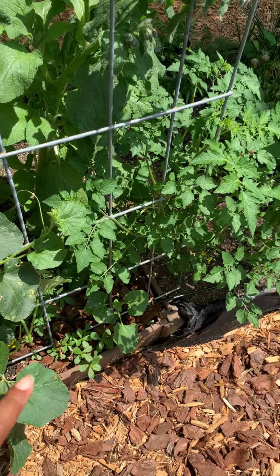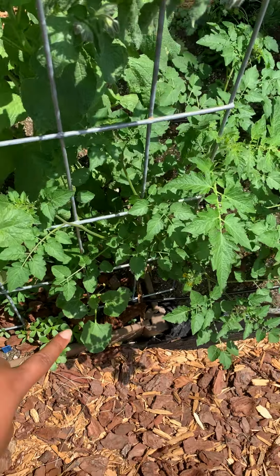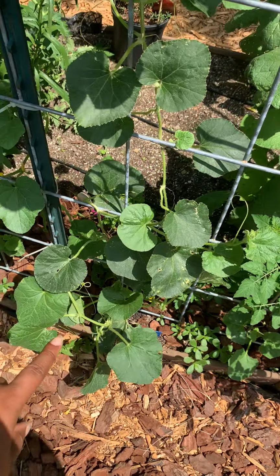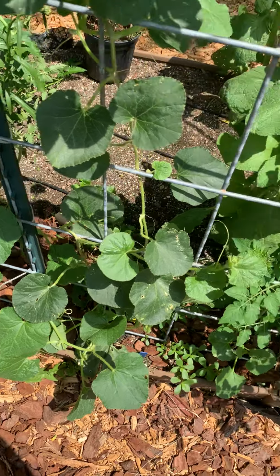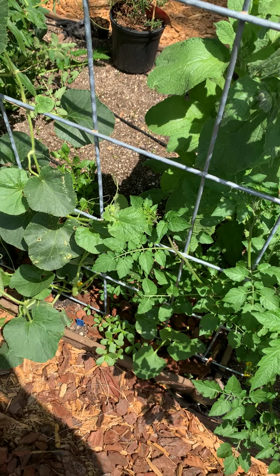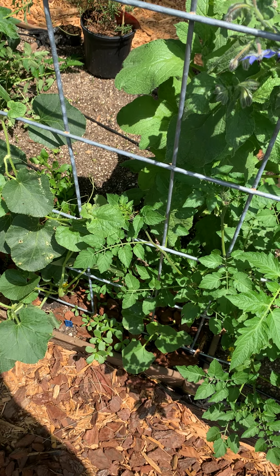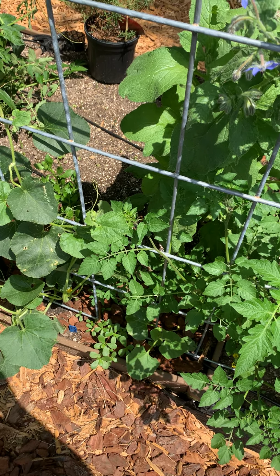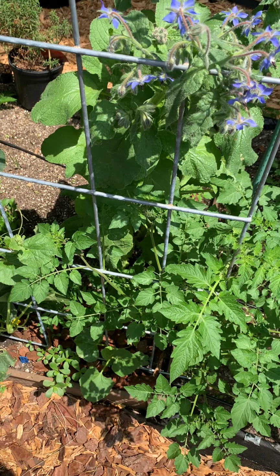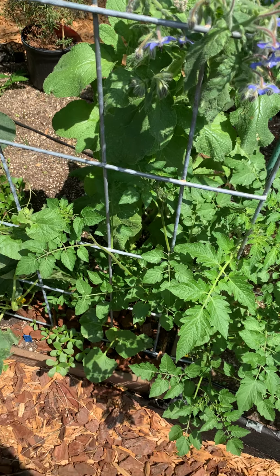And then here's the Hale's Best cantaloupe. Can't even see it. Oh, there it is. Hale's Best cantaloupe. Again, purslane that is just coming and taking over. With the Hale's Best cantaloupe, I have never successfully grown that. Actually, I've never successfully really grown much of any melons. Each year it seems to be one issue or another. So this year, really hoping to make it.